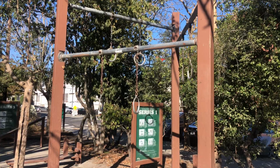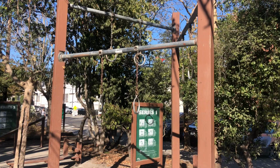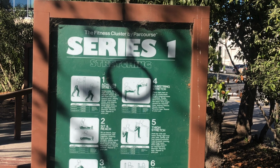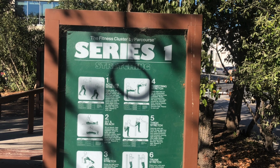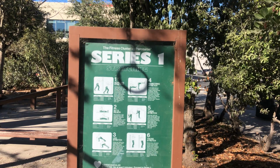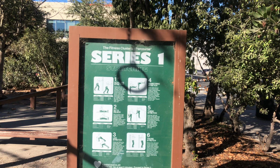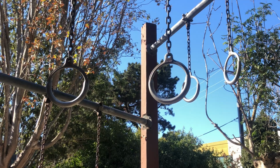So you can see there are a bunch of handrails here that you can use to stretch your arms, maybe chest. It's kind of like a cardiovascular exercise. It's kind of nice. So here are some stretching exercises you can do with the handrails as well that you might want to take into account before you decide to use them. Another close-up shot of the handrails.